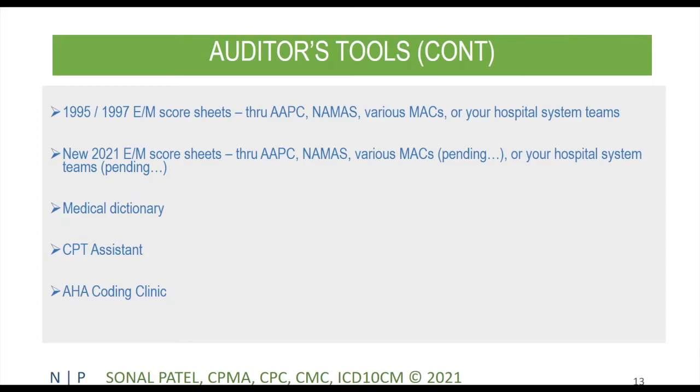But as we know, January 2021, as I just said, office and outpatient services are new, brand new. So AAPC already has those types of score sheets available. NAMUS has the E&M for 2021 score sheets available, and your MACs will start publishing them to help you as well. And then don't forget, most hospital systems, those internal teams will start developing score sheets as well to help you in 2021.